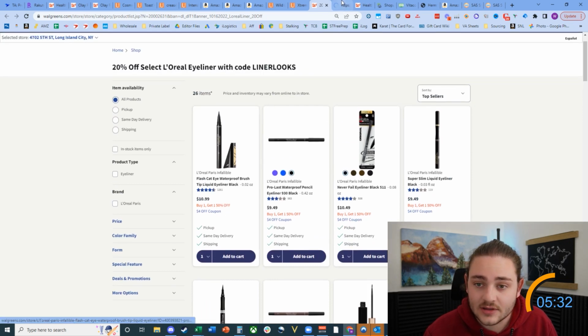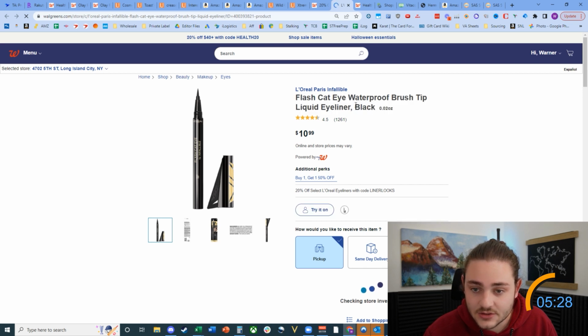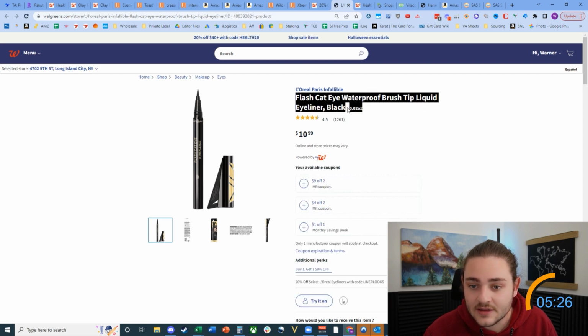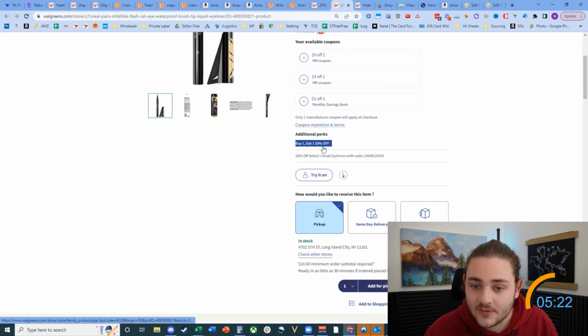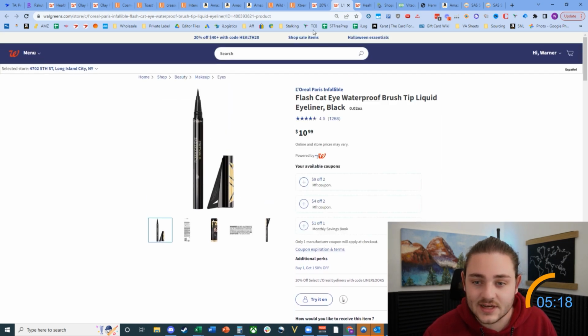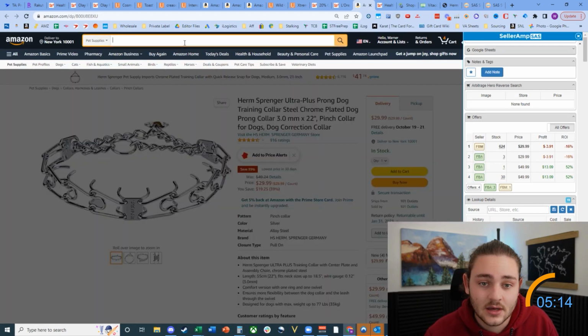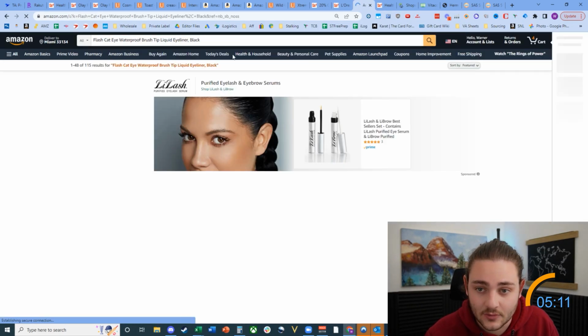So I would go ahead and plug this into Tactical Arbitrage. We can also do a little bit of manual searching here. And the reason I'm looking at these specifically and not those other L'Oreal products is because this one is buy one, get one 50% off. Plus we can stack a 20% off coupon explicitly for these eyeliners. So I'm not sure how popular that particular coupon is, which could mean that it's going to be good for us in the long run.